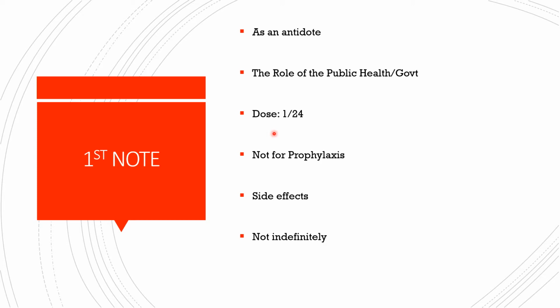You cannot use this more than once a day. Only one dose in 24 hours. You cannot use it for prophylaxis. Okay, there'll be radioactive radiation, because of that, I will be using it from today. No, that is not the way. We will go through the side effects, and it is not what you'll be using indefinitely. So don't pack your house full of bottles of potassium iodide thinking, I'll be using it from today to the end of the current war. No.